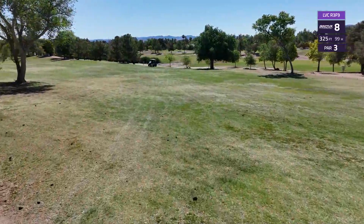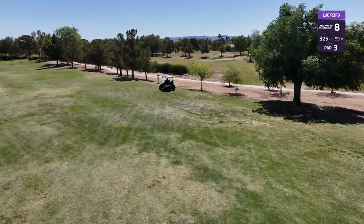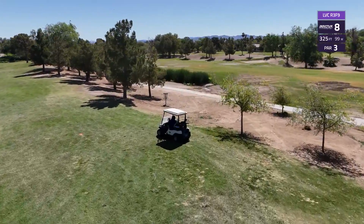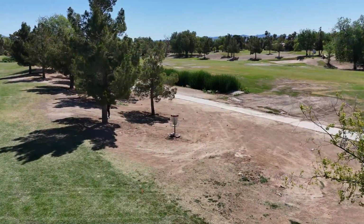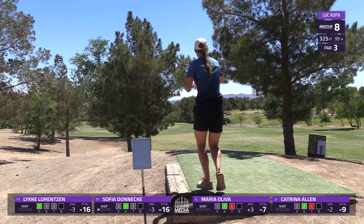Heading into hole 8, we do have a 325-foot, slightly downhill par 3. A little bit of OB on that cart path beyond the basket and some hardpan in front of it, so you just want to check up right before and scuttle up to the green.